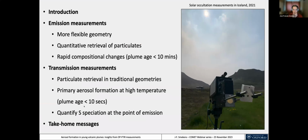And so briefly, I'll give a quick introduction of motivations and what OP-FTIR does, and then go into two different parts of the talk. The first part will concern emission measurements, which is a kind of an alternative, more flexible geometry for OP-FTIR, and how we've applied retrieval of particulate species to that emission measurements. And then in the second part of the talk, I'll talk about efforts to then apply those lessons learned there into transmission measurements, which are the more traditional way in which OP-FTIR are acquired, and whether we can retrieve particulates in those geometries. And then hopefully I'll leave you with some take-home messages about the usefulness of these measurements.